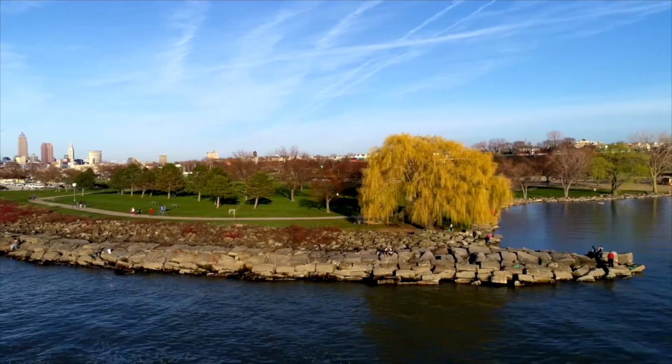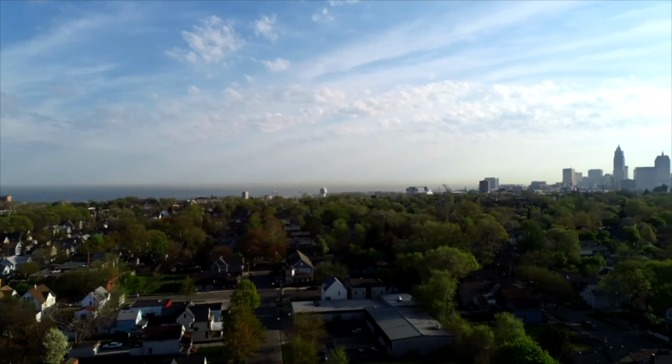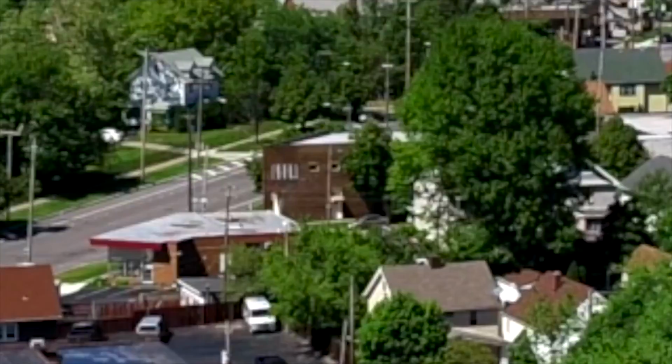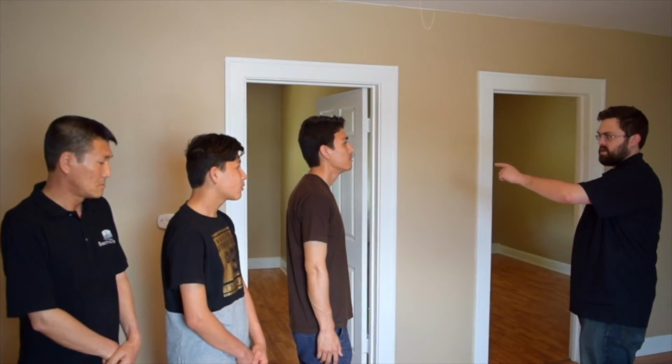Cleveland, Ohio is widely considered to be one of the top rental markets in the entire United States. This is because here in Cleveland, our housing prices are low and our rental prices and demand are high.